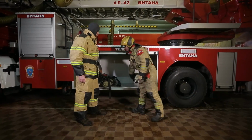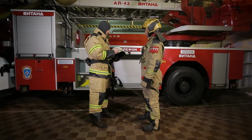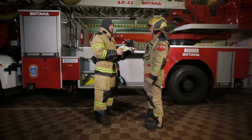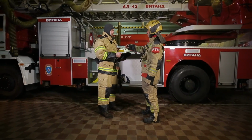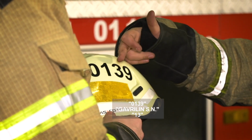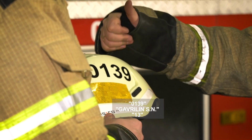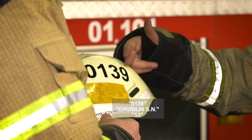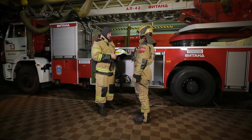for a day. Next, we'll put on a helmet. A helmet. But I've always wondered what the numbers on the helmet stand for. They're all different. Of course, they're all different. This means that this is the helmet of the head of the 13th Department Subdivision. If the department has a 2-digit number here, then 0 is added. 9 stands for the head of the department, 8 is the deputy head of the department, 1 is for the watch commander and the shift supervisor.